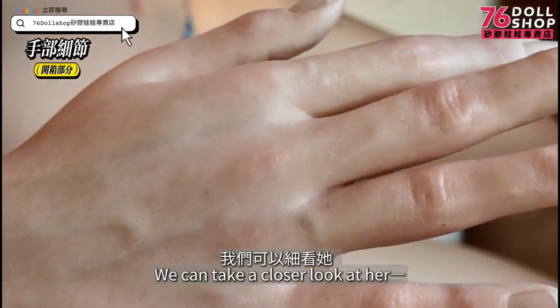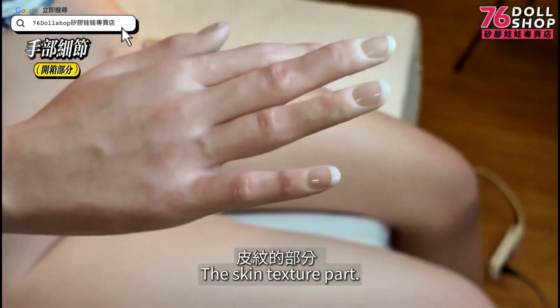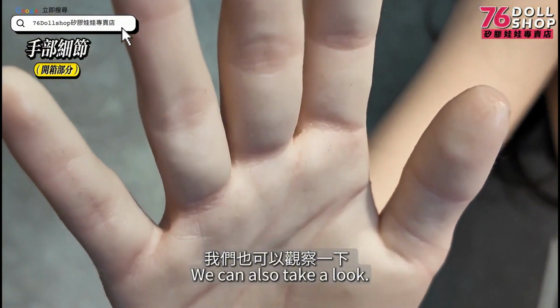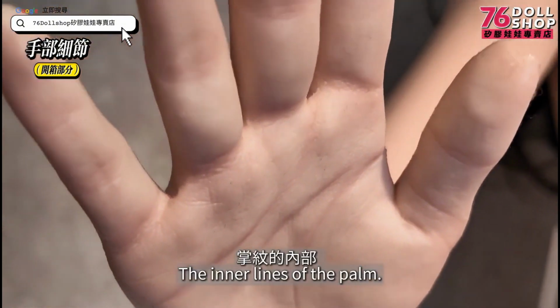We can take a closer look at her, the detailed parts of her entire hand. The skin texture part. This is the palm area. We can also take a look at the details of her entire palm, the inner lines of the palm.